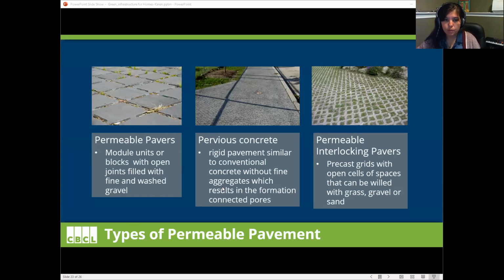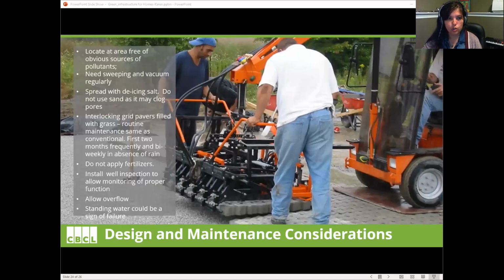There are different types of permeable pavers. There are modular units or blocks with open joints filled with fine, washed gravel. There is pervious concrete, which is basically rigid pavement similar to conventional concrete without fine aggregates, which results in the formation of connected pores. And there are permeable interlocking pavers that are precast grids with open cells or spaces that can be filled with grass, gravel, or sand. So each one will be beneficial depending on your situation, how your house looks, your preferred style, and basically the users of the area.